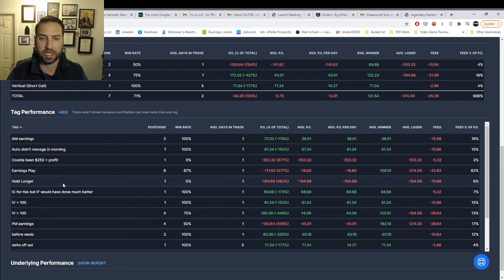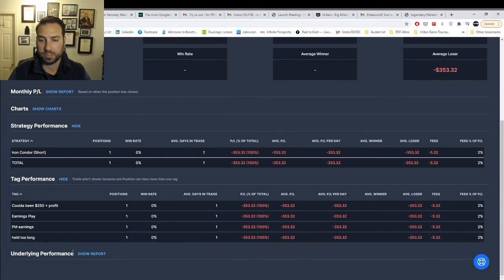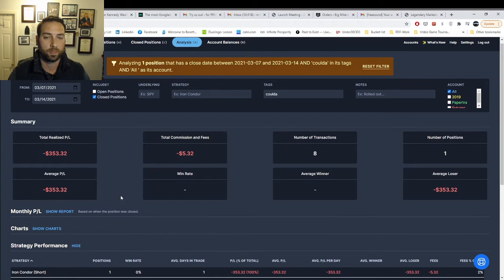Down here, let's see. So these are all the tags. I add these on later when I'm journaling. I had one trade that could have been 250 profit. I think that was very upsetting for sure. Alta, yeah. So Alta, I could have gotten out right at the open for a smaller profit. So that's part of my could have been $250 in profit or more. Because if I just made this a 0 or even a minus 50 instead of a minus 350, obviously that's keeping $250 in my pocket. But I even could have gotten out for about $50 of profit, so about a $400 swing. Oh, and it's frustrating for sure.